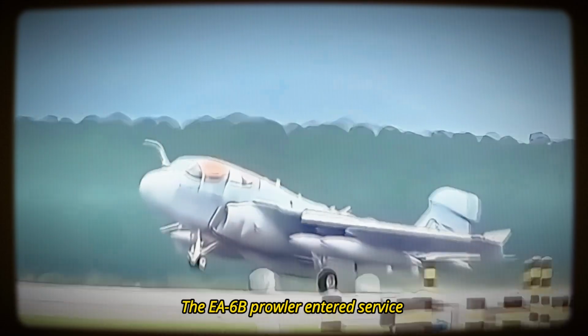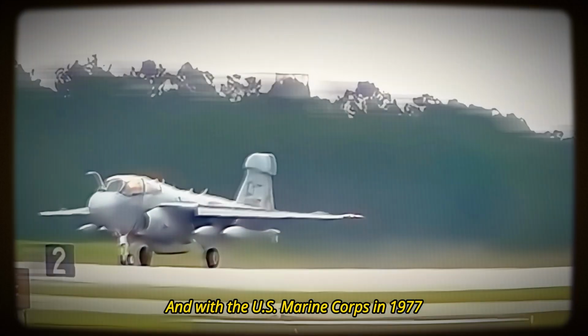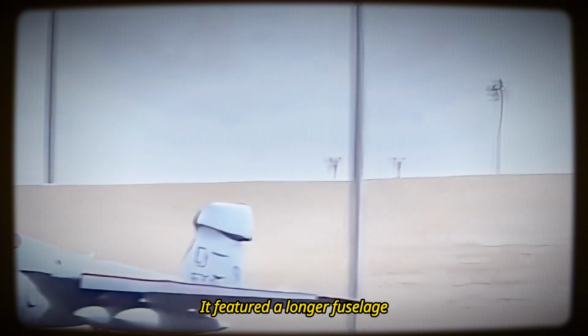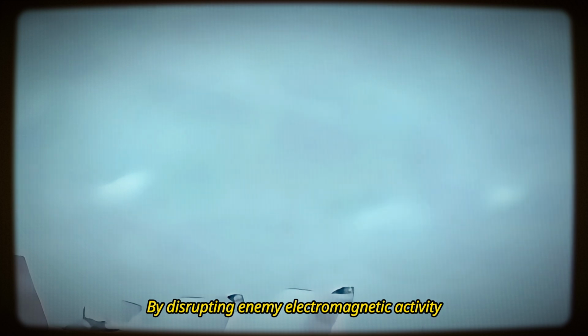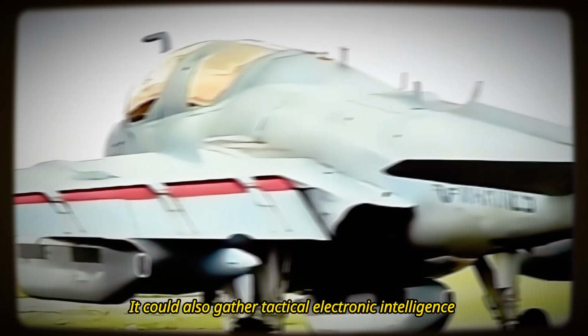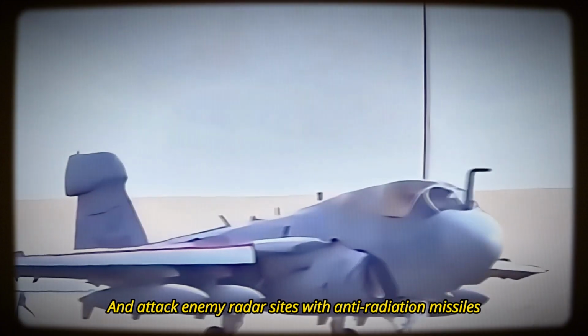The EA-6B Prowler entered service with the U.S. Navy in 1971 and with the U.S. Marine Corps in 1977. Derived from the A-6 Intruder, a carrier-based attack aircraft, it featured a longer fuselage, a larger cockpit, and a distinctive antenna fairing on the tail. The Prowler's primary mission was to support ground attack strikes by disrupting enemy electromagnetic activity, including radar, communications, and air defenses. It could also gather tactical electronic intelligence and attack enemy radar sites with anti-radiation missiles.